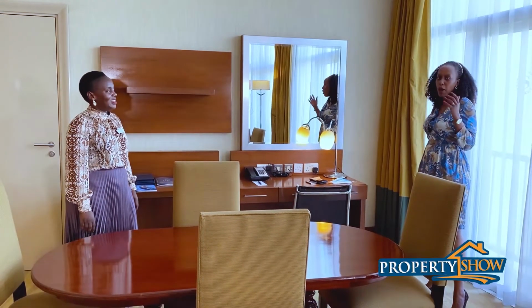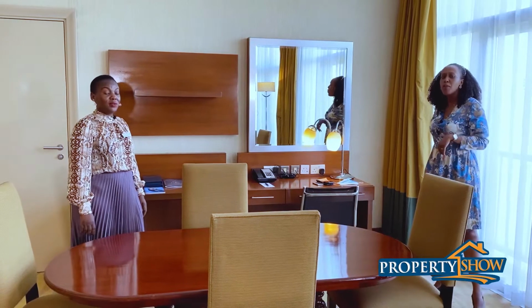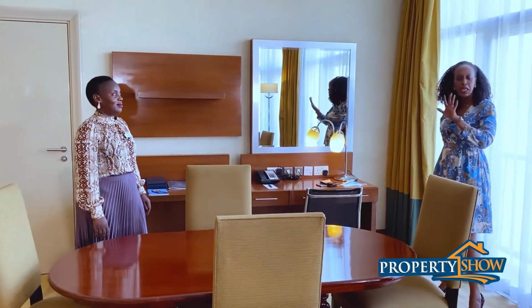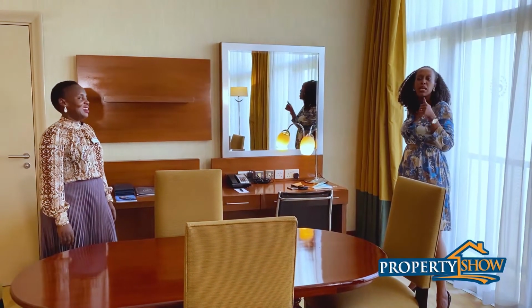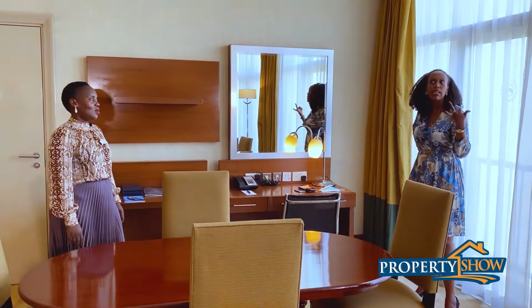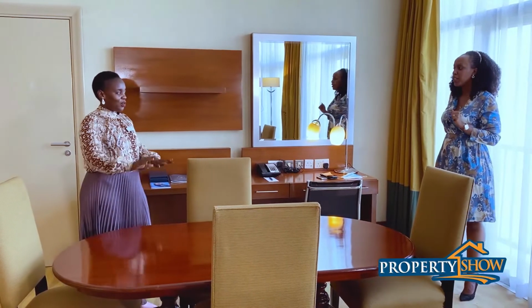So if you're out there and you're thinking of construction, and you have your good money, just check into the Sheraton. Your home is here. It's ready for you. Sheraton already pre-planned it for you. You do not have to look for staff. You don't have to say we need the waiting staff, we need the cleaning. We have it all. Sheraton thought of that for you. You have your dining table.